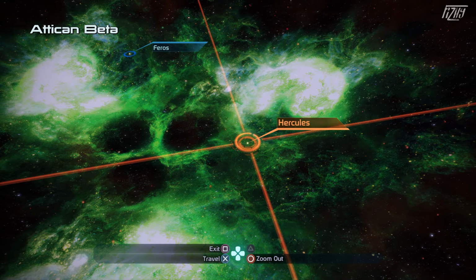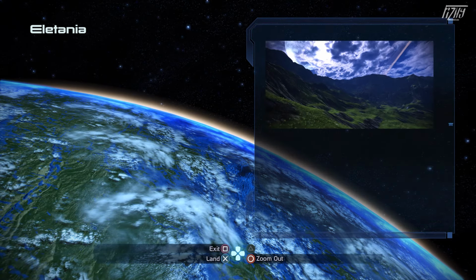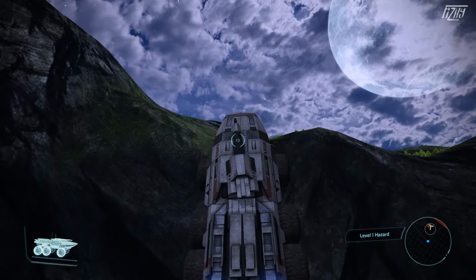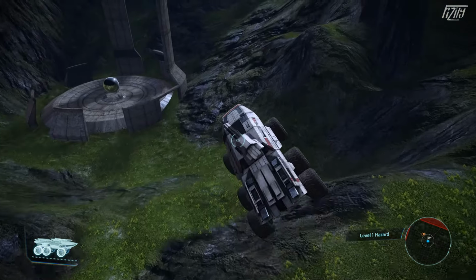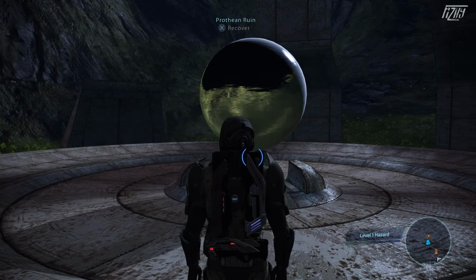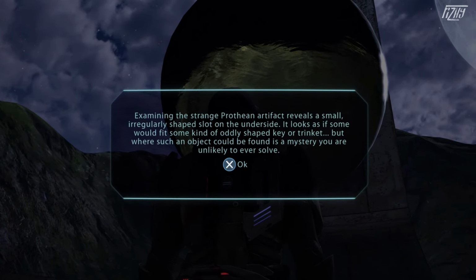Secret number 3 brings us back to Mass Effect 1 for a Prothean artifact found in the Hercules system within the Attican Beta cluster. Here you need to head to the planet Elatania, which can be distinguished by the rings surrounding it. Once you're on the planet, you will find an anomaly marked in the southwest of the map. The terrain can be a bit tricky, however the Mako is designed for this. In this area you'll find a ditch, inside which there is an orb, a mysterious reflective orb hovering in the centre of a disc-shaped platform with columns surrounding it. If you interact with it, it will rise into the air, and then the game will display a message.